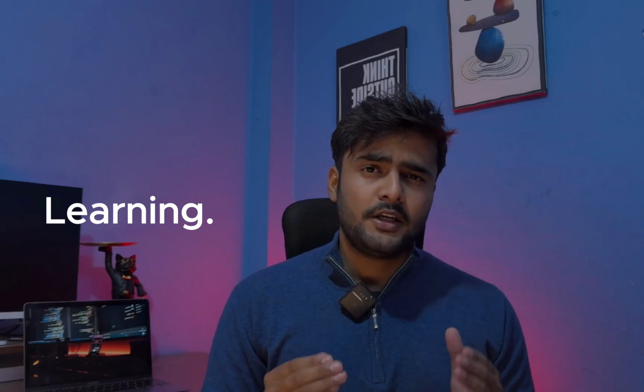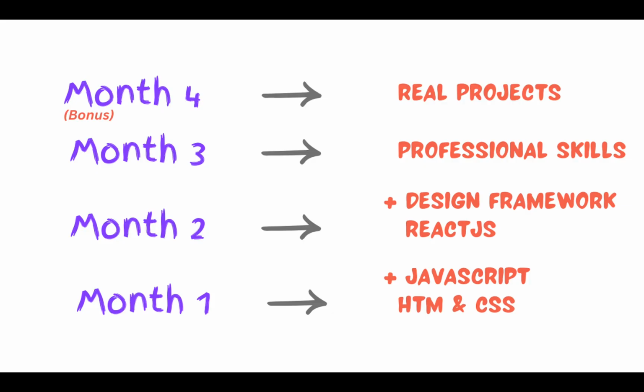Okay, this is the last step, step 4, and this is a bonus step. Learning and learning and learning doesn't make sense, right? You have to apply it somewhere. If you have a job, you'll apply it to the job, but if you are learning, you have nothing to apply that knowledge to, right? So build some real-life projects. Whatever you have learned so far in your journey, use that knowledge as elements and use that to build some kind of real-life solution.